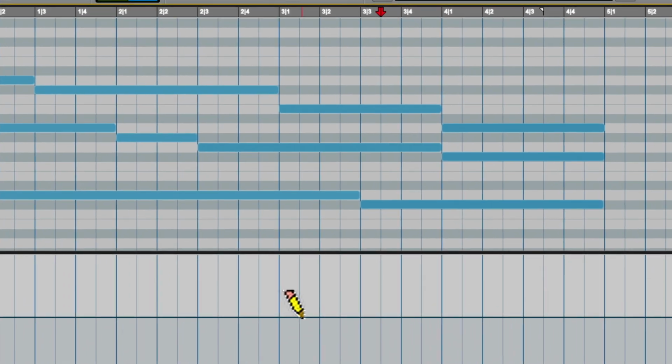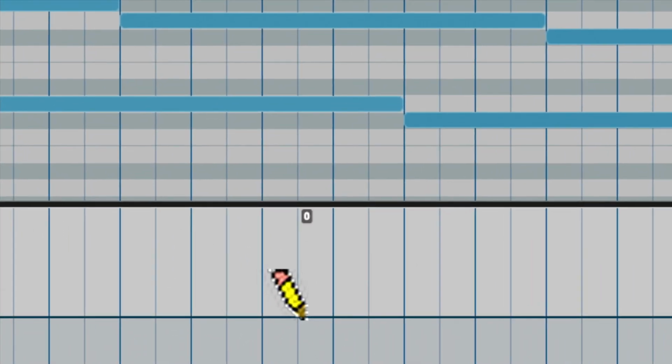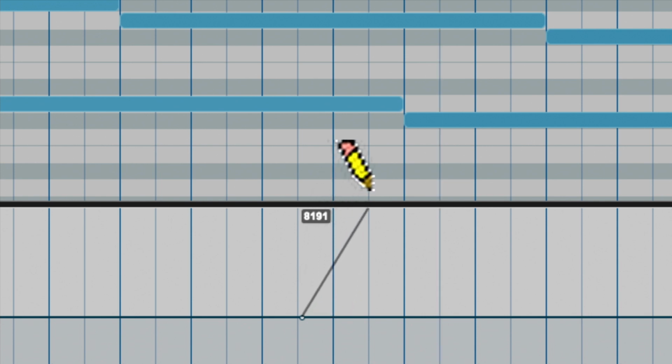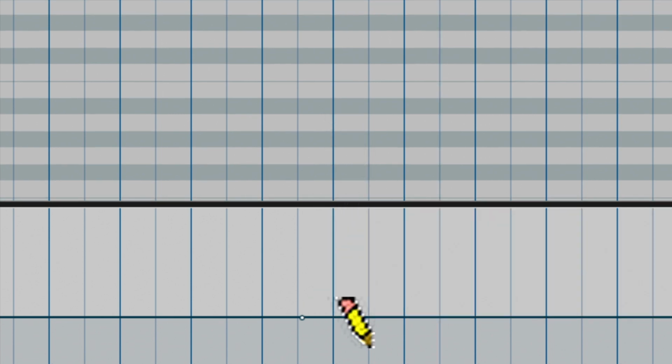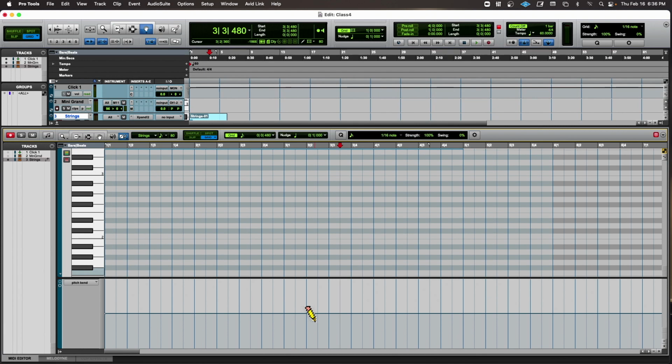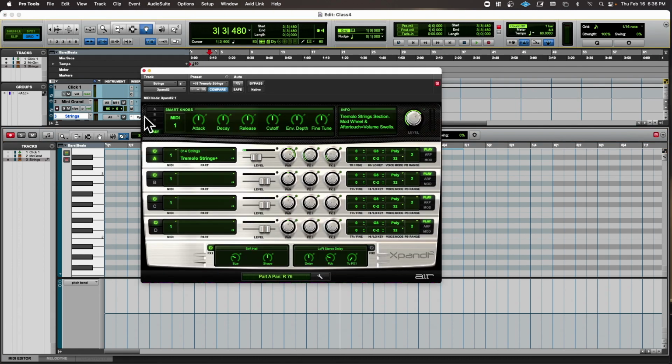Let me zoom in on that a little bit more. See that little 0 above there? That's when it's back in the middle position. As I go down, you'll see it's a negative number. If I go up, it's a positive number. And look, it goes all the way up to 8100. Do you know what unit that is? 8100 what? That's just the division of how far up it goes. That gets set in the software. Okay. Yeah, I'll show you how to do that.